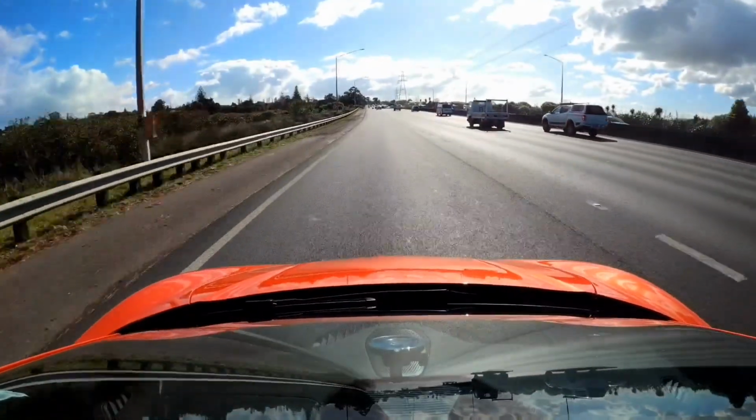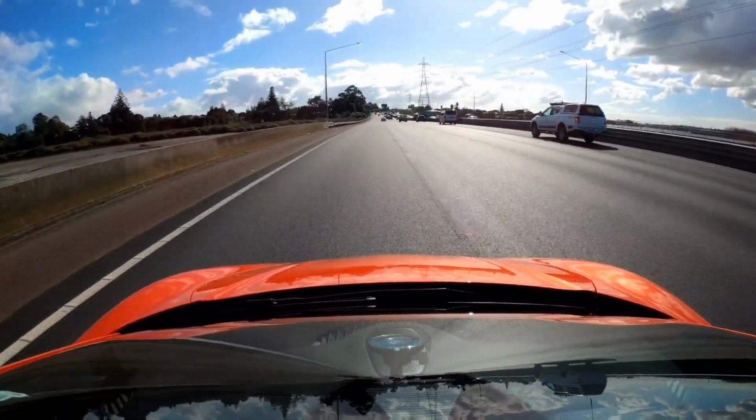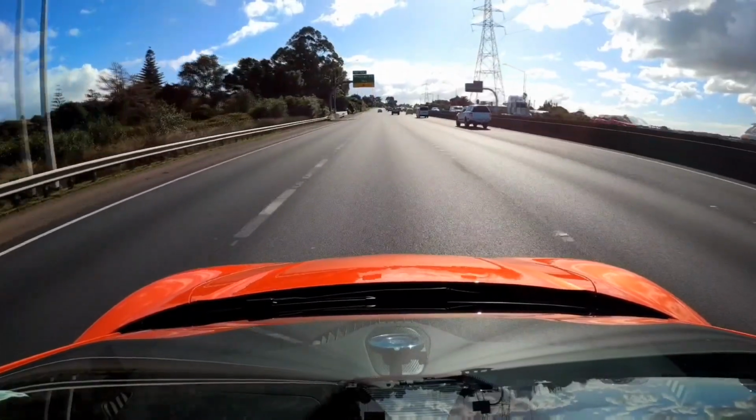Oh, that was like 7,000 RPM. It's pretty good. Honestly, for a hybrid turbo powertrain, that's decent. I'd be happy with that. I wouldn't want to do anything to that.